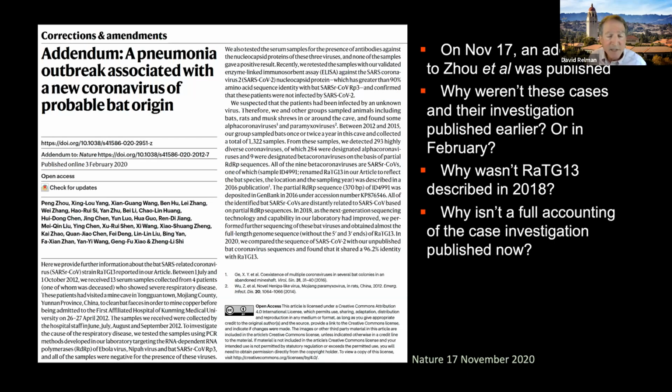And in this addendum, they say, oh yes, in fact, you're right. We did know about some cases. We did investigate them. We didn't find anything. And these were the cases that prompted us to look in the cave that revealed RATG13. But it does raise these questions.